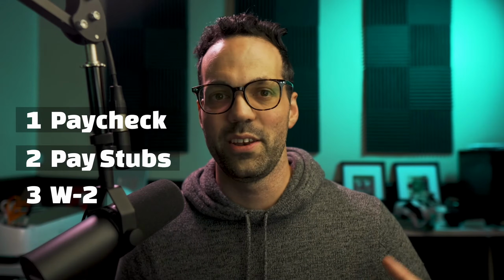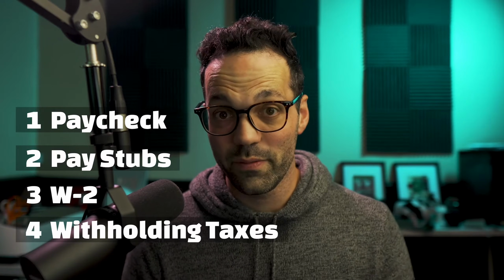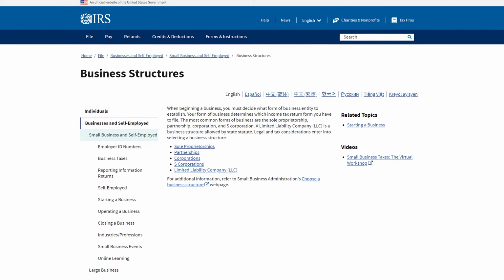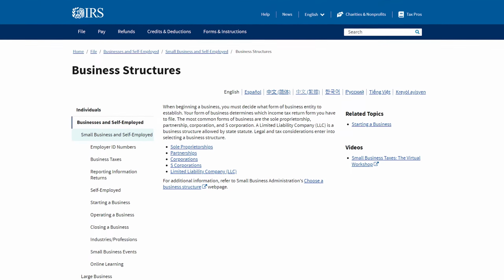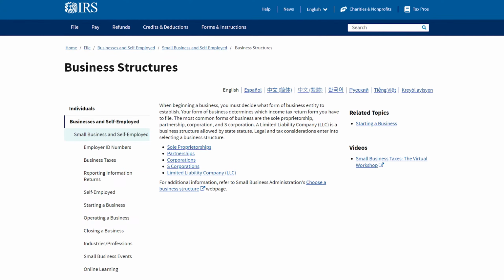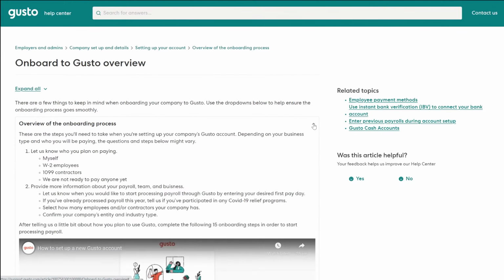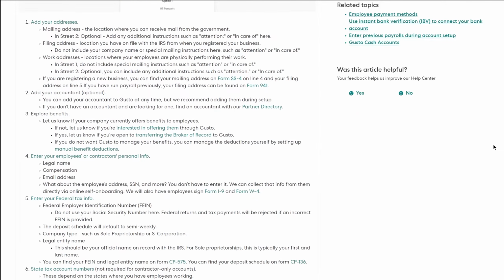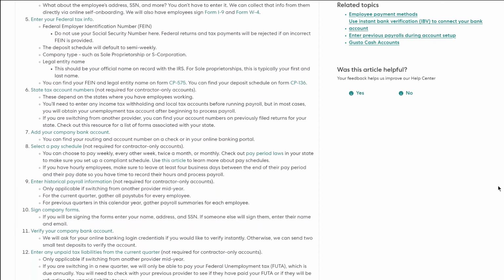So, if you currently have employees where you provide paychecks, pay stubs, W-2s, and you have withholding taxes and all of that stuff, Gusto can automate all of that for you. So, whether you're a sole proprietor, LLC, S Corp, corporation, partnership, or nonprofit, and if you're just about to hire your very first employee and you're overwhelmed with everything I just said, don't worry. Gusto will make the whole process very simple and painless. And you don't even need to know what you need to get started. Gusto will walk you through the whole process.